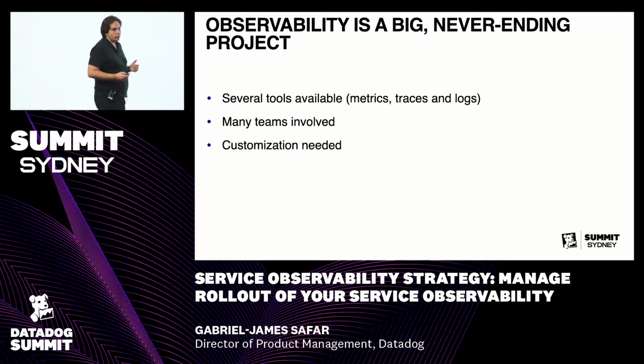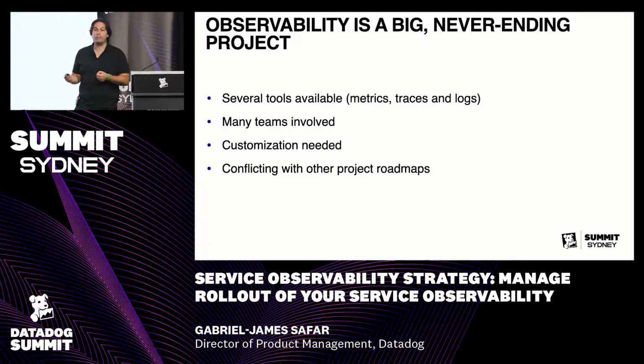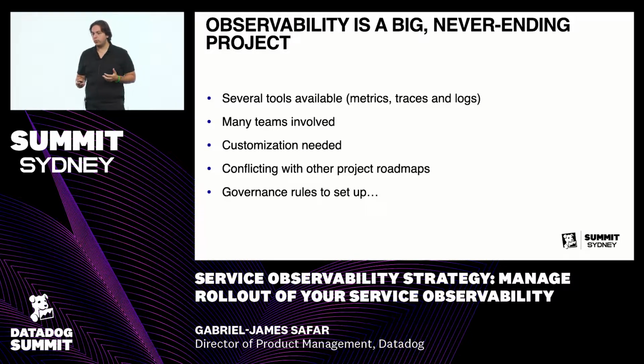And you need to customize these systems so that they work well for your needs and the needs of every individual team. It can conflict with your roadmap because you need also to ship features. And of course, you need to set up governance rules, right? So that you don't go over budget or you don't leak PIIs and don't create issues for the entire organization.